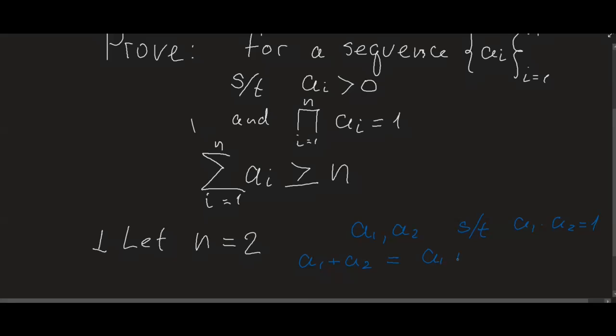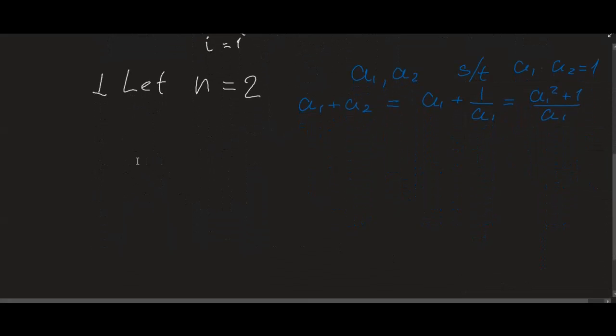Let's say A1 plus, instead of A2, we put 1 over A1, sorry, which in turn can be rewritten as A1 squared plus 1 over A1. Okay? And my goal is to prove that this sum is greater or equal than 2. So A1 squared plus 1 over A1 greater or equal than 2. Okay, first let's multiply both sides by A1, and we will end up with A1 squared plus 1 greater or equal than 2A1. Right?